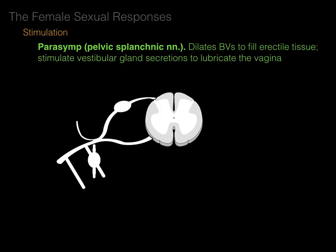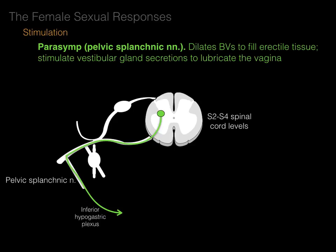So let's do that one more time with this schematic where we see S2, 3, 4 spinal cord levels. And then there, coming off the ventral ramus, is a pelvic splanchnic nerve. And so we have a cell body for a preganglionic parasympathetic neuron that's in the lateral horn of that sacral part of the cord. And then the axon exits the ventral root, ventral ramus, and goes into that pelvic splanchnic nerve and into this inferior hypogastric plexus.